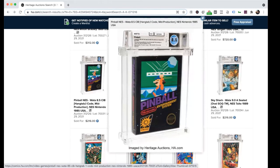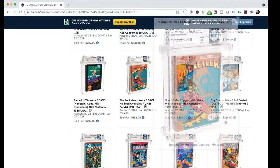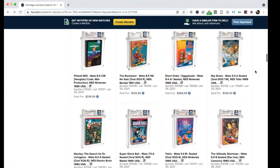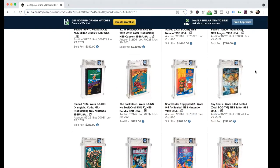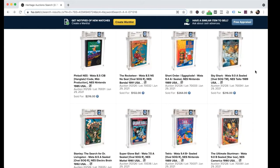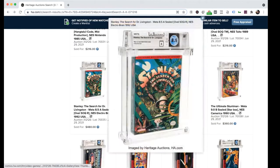Pinball Hang Tab, 8.5. I was bidding on this, and then I lost internet. Sorry, Matt. No, that's okay. That's $216, whatever. So the Rocketeer 8.5 NS, $132. We got Shorter Order, Explode. Shorter Explode. It's a cool dual game that's for the Power Pad. 94A plus, $264. Sky Shark. Wow. These are relatively affordable. 90A, $216. You could have had all four of those games for under $1,000. That's crazy. But then we get here to Stanley, The Search for Dr. Livingston, 85A, $480. This was a steal of the auction, my friends.